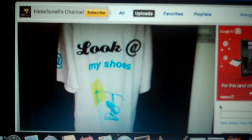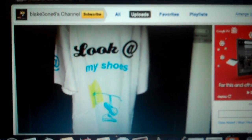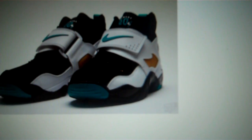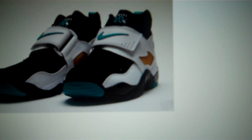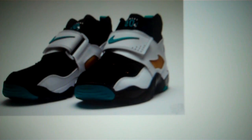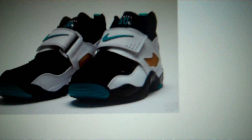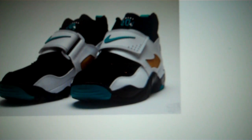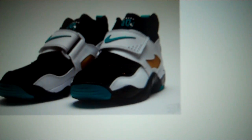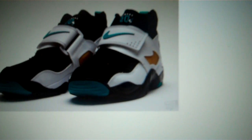Alright, we're going to start off with Best Nike Shoe of 2010. The runner-up is the Deion Diamond Turf Emeralds. Let's just say this shoe made a lot of OG sneakerheads very, very happy, because a lot of them were asking for it and Nike finally came through and gave it to the people. This was definitely a sought after sneaker. Unfortunately, Nike did a limited release. A lot of people had a hard time looking for them, but definitely one of the top Nike shoes of 2010.